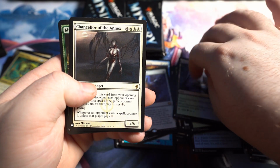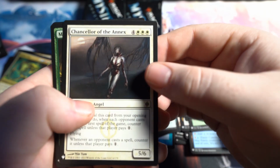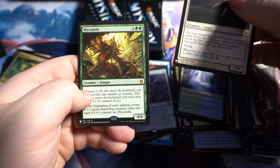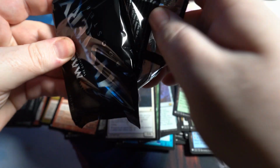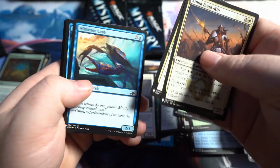There we go. The Chancellor of the Annex. Cool artwork on that card. Looking all sorts of crazy. Then we got Michaeloth, which is actually a good card, and then the Witchbane Orb, sorry, not the Witcher Orb. Speaking of which, they're going to be making a new Witcher game, which is awesome! Come on, baby. Give us some money, because we ain't getting nothing right now.